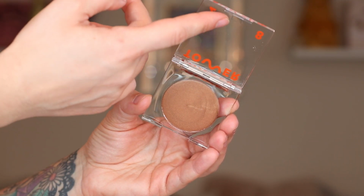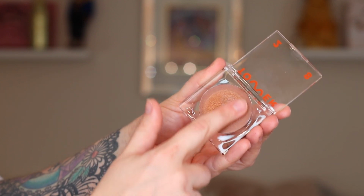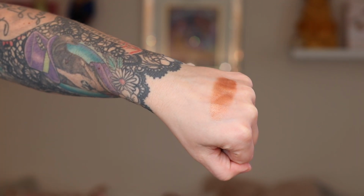That's all I'm saying. So the first one I'm going to show you guys is the shade West Coast. So this is going to be described as a medium bronzer with neutral undertones. You're going to see the sheen.